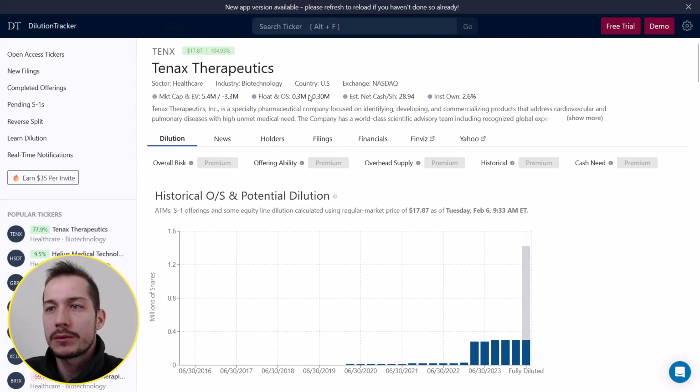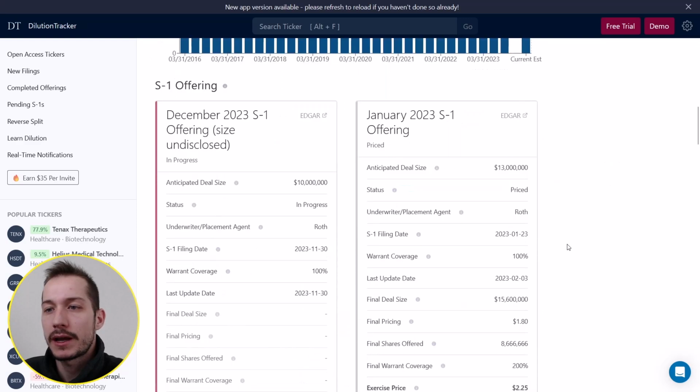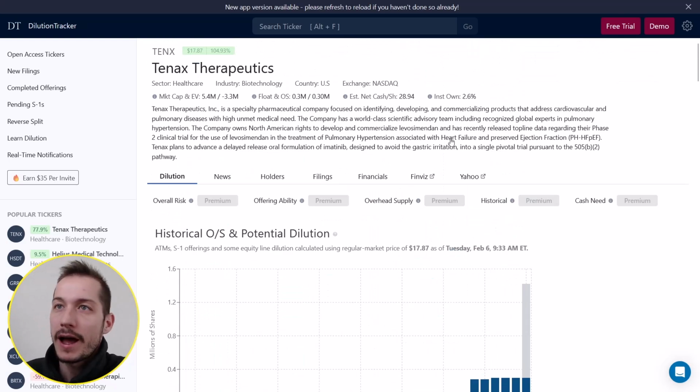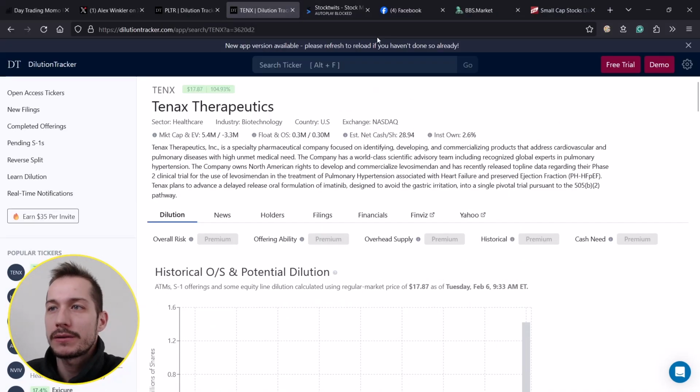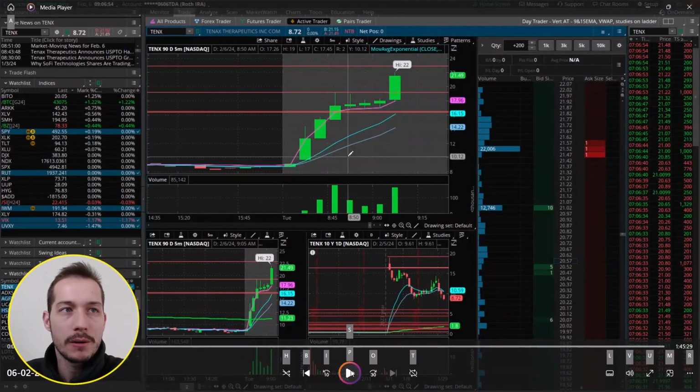So I quickly check out what the float is, and the float is tiny, 0.3. Same with the shares outstanding. Market cap is really low, and then I noticed there was some dilution here, $10 million worth of shares ready to be diluted. So I didn't have a lot of conviction on this ticker, and I was thinking maybe there's going to be that one, maybe two good opportunities on it, but it felt a little extended here, and I knew this is going to have tons of resistance.